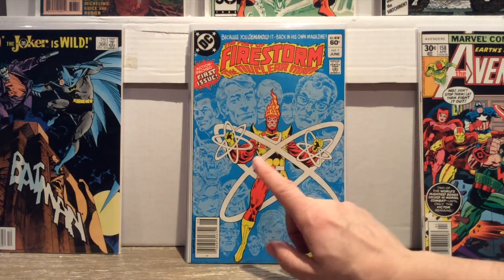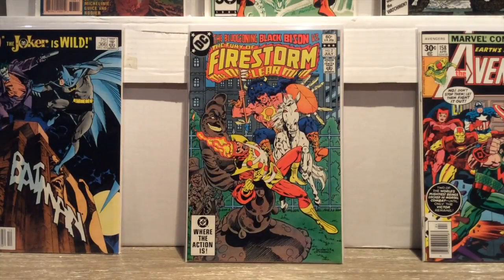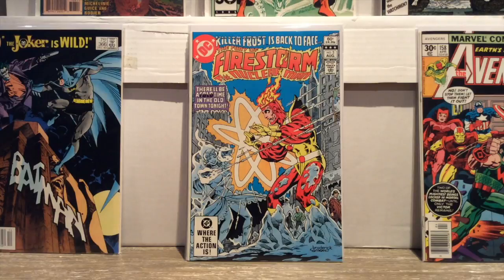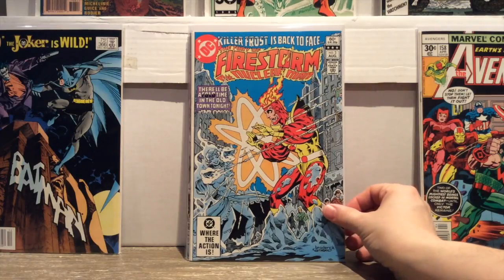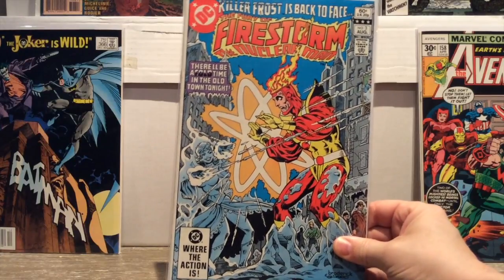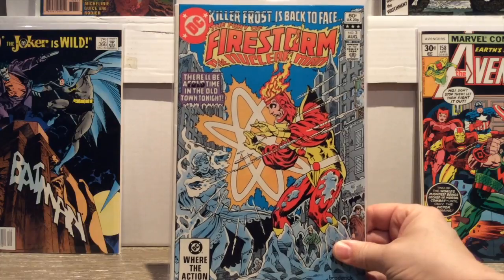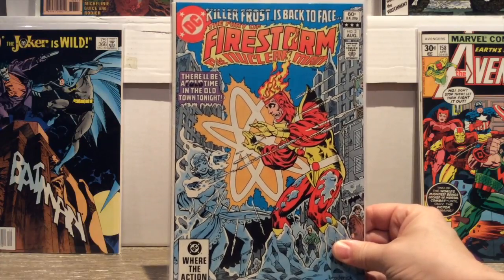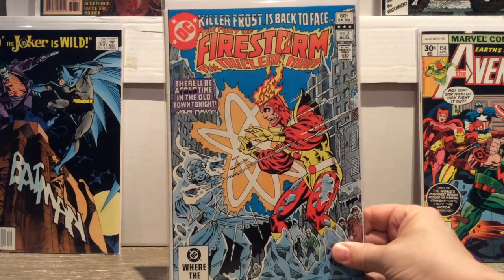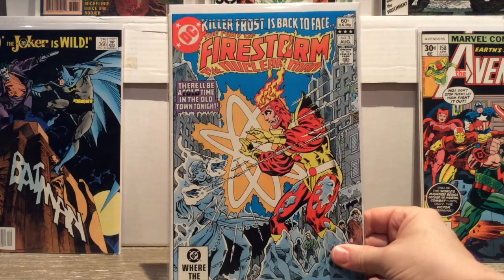And in the bins, I did find a bunch of $1 ones. So I was able to get #2 and #3 with Killer Frost. I didn't realize this. I've only come to realize this recently, that Killer Frost is probably Firestorm's main villain. She shows up in a ton of these issues. So that was kind of surprising. I really like the dynamic they have on the Flash TV series, the CW show.